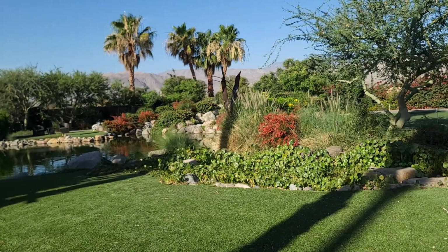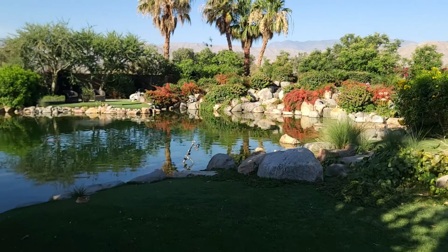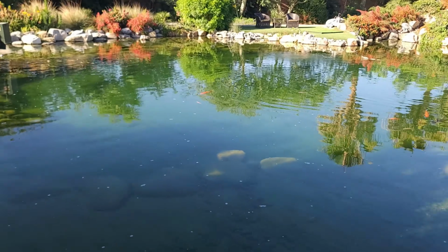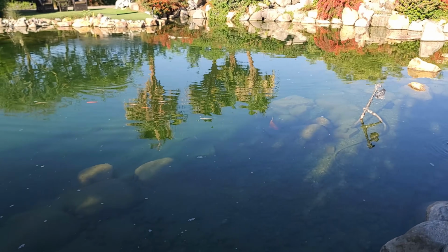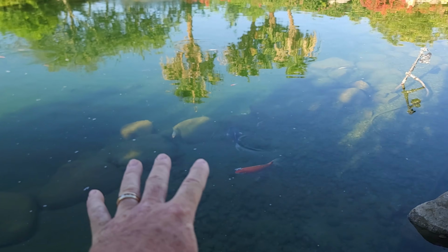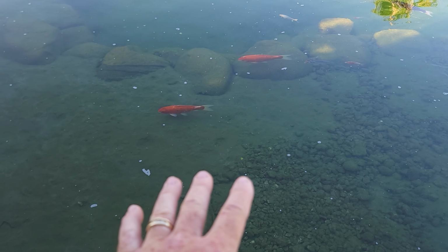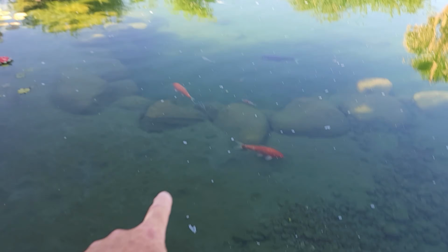But the fish are out here just having a blast. Gosh, I hope they're not spawning. Oh yeah. That's amazing. You're at about 5.5, 6 feet deep at its deepest point over here. There's koi caves all over the place. These guys are just having a blast. This water is absolutely amazing. It's crystal clear. You're looking through about 2 feet of water here where they're swimming.